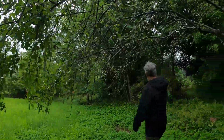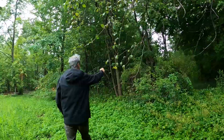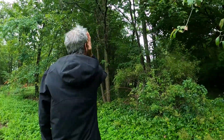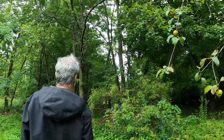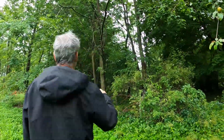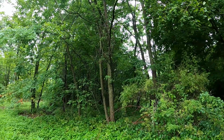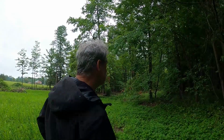We might take out, these are locust trees. So we might take some of these out. It's a fast growing tree that is very rot resistant. So we can take these out and use them for posts for our pergola or our kiwi trellising.